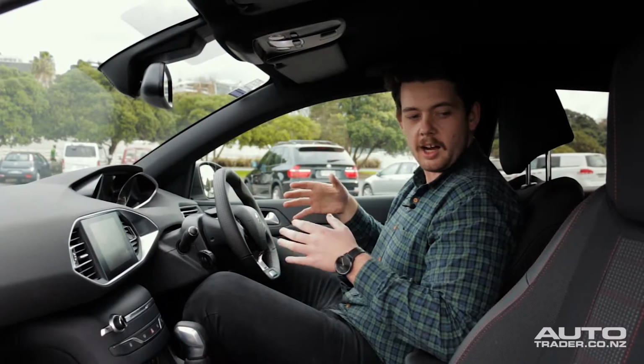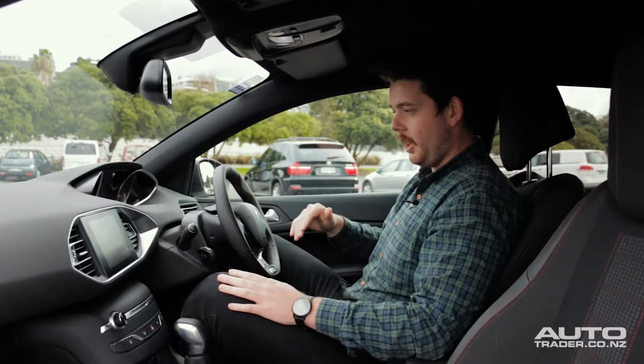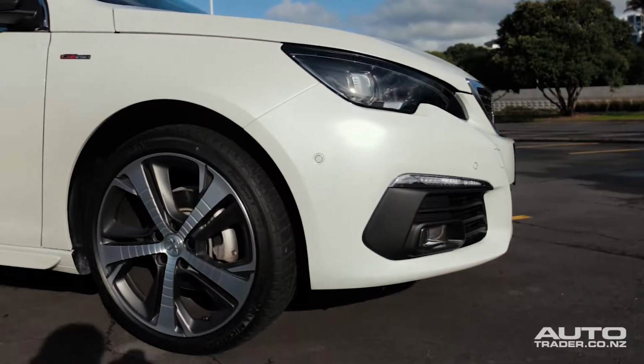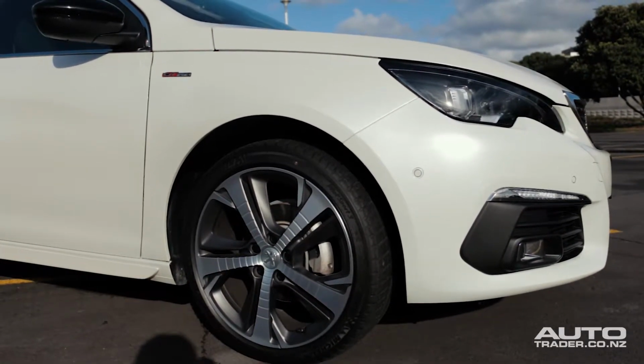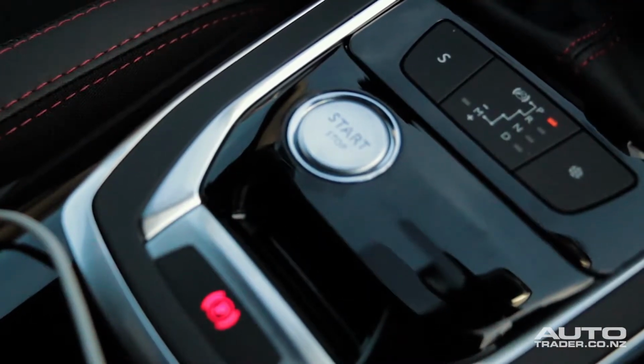We've got some really hugging sports seats. We've got a nice small steering wheel with a nice flat bottom, very sporty. And we've got some interesting angles in here. It's not your average run-of-the-mill car. It really does have a little bit more artistic flair about it.